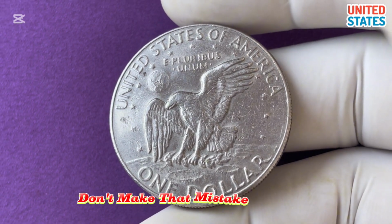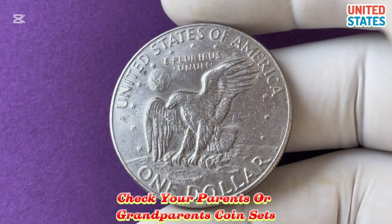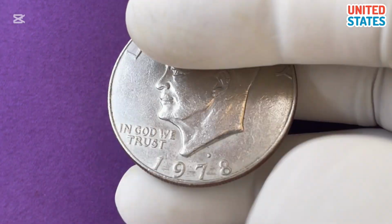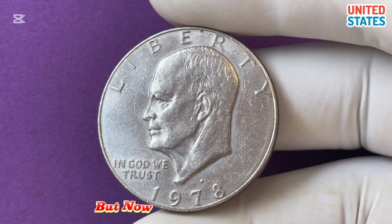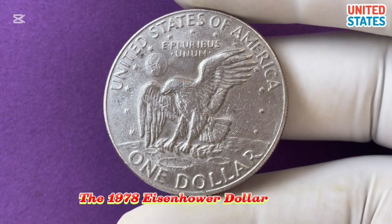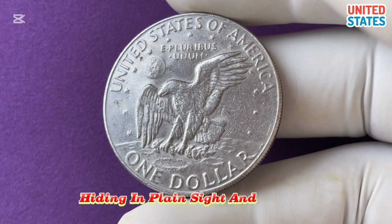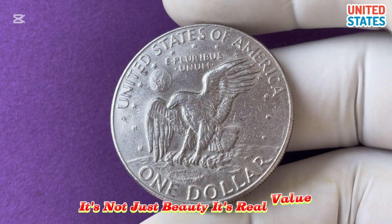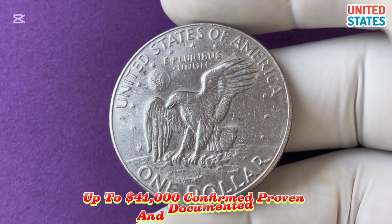Don't make that mistake. Go check your collection. Check your parents' or grandparents' coin sets. Look at estate sales. Visit antique shops. These coins are out there, and most of them are being overlooked. But now you know the truth. The 1978 Eisenhower dollar proof coin could be one of the last great treasures hiding in plain sight. And it's not just history. It's not just beauty. It's real value, up to $41,000, confirmed, proven, and documented.